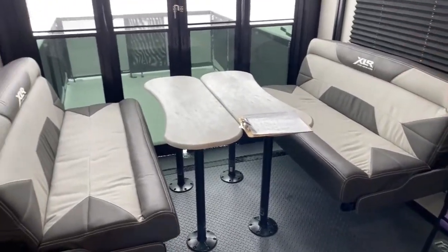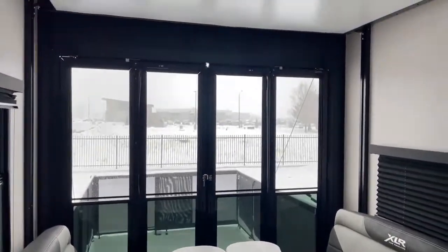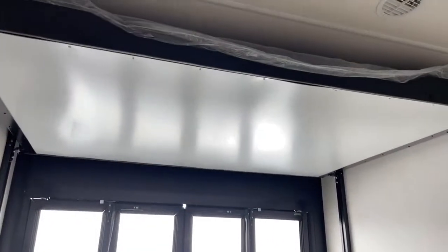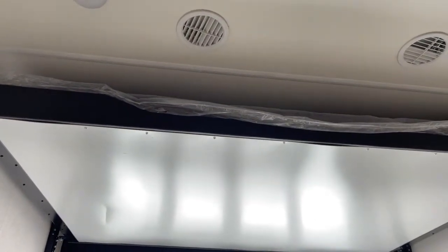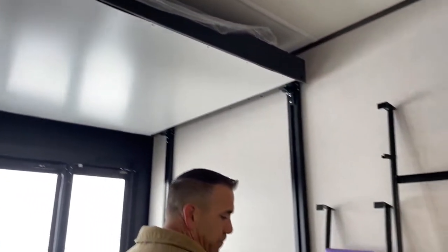And then if you want, you can go up and get this bed. I don't think it's ever even been slept on. There's plastic up there. This goes up and gets it and brings it down, and then you have a bunk bed set up. And you've got a couple different ladders for that situation there.